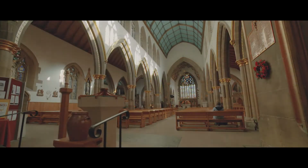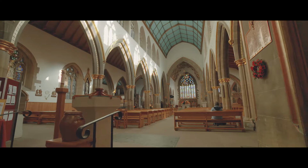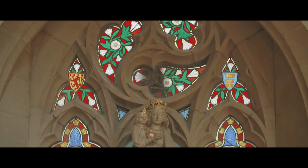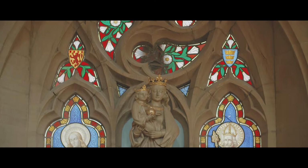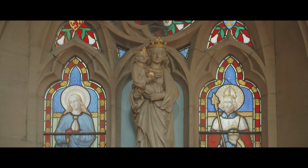From 1816 to 1846, a small Catholic chapel stood on the site of this cathedral. The statue of the Virgin Mary was removed from that chapel and placed in its current position when the old chapel was demolished and St. Mary's built in its place.